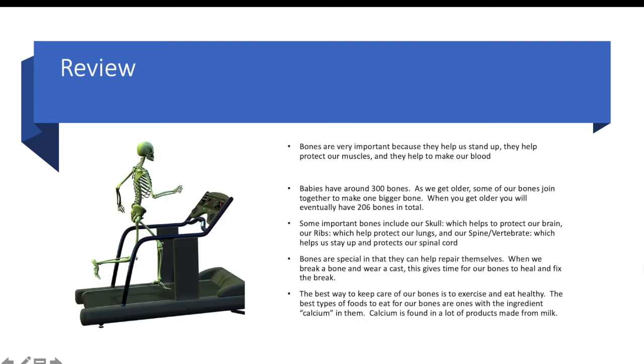So to review, bones are very important because they help us stand up. They help protect our muscles and they help to make our blood. Babies have around 300 bones, but as we get older, some of our bones join together to make one bigger bone. When you get older, you will eventually have 206 bones in total.